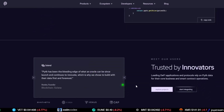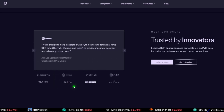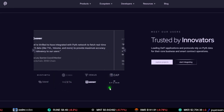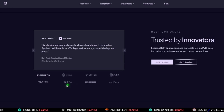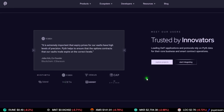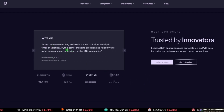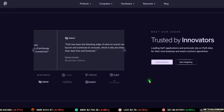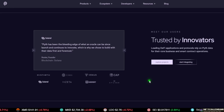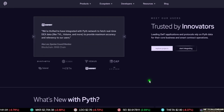I appreciate that. Trusted by innovators. Of course, we've got some Zeta. What else? We have Solend, Venus, Open Ribbon. We've seen this hanging around doing very well in the last little while. Synthetics, of course, we know what that's all about. Guys, some good players here, some good names, and obviously some good individuals speaking up here on their use case of the PYTH network. So good stuff. I like these connections, this overall ecosystem, but not only an ecosystem or partnerships, but the relationships that they have with the broader community.